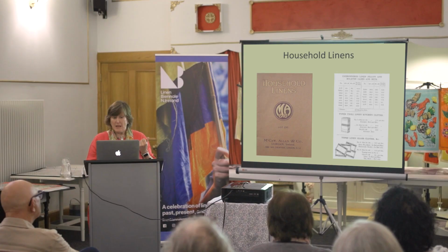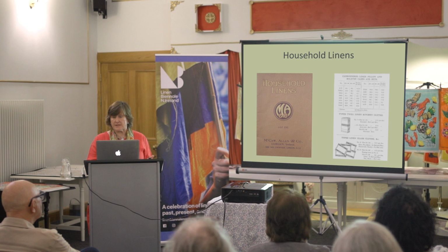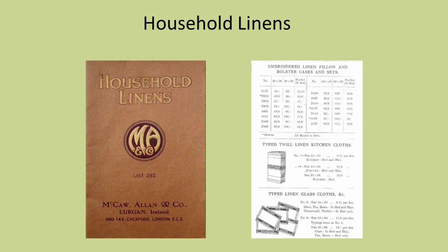But always at the heart of the McCaw Allan range was their household linens, whether that was sheets or pillowcases or kitchen textiles. And this is actually a catalogue that dates from the second half of 1929, so almost 100 years ago. And you can see here on the bottom half of this page that you have various types of kitchen cloth and glass cloth. The ones we would be quite familiar with, either a blue or a green or a red stripe, either down the centre or to the edge.